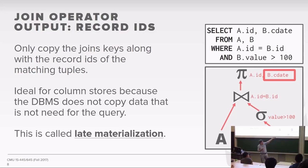In this case, the query needed the customer date, but if you needed all the attributes, then passing around the data from operator to operator is probably the better approach versus passing record IDs. This will come up in a few more slides when we talk about what we're going to put in our hash table to do our joins, because we'll talk about what data we need to store in our hash table to be able to compute the join. Based on what you had in that hash table, it will determine what data you need to retrieve or what data you can throw away as you shove up the result of the join to the next operator. Okay?